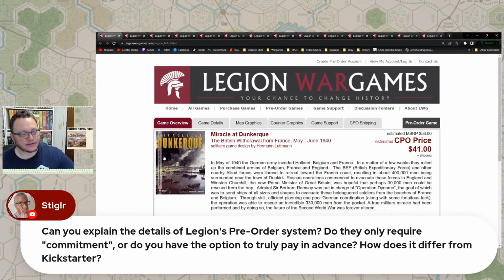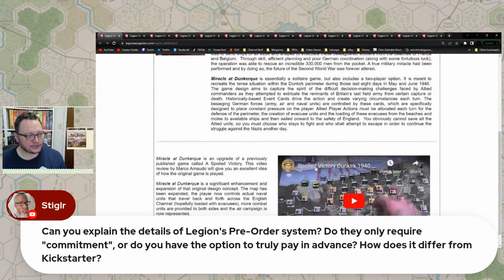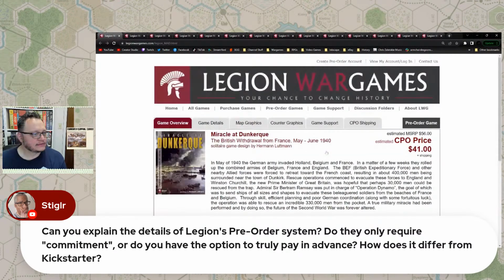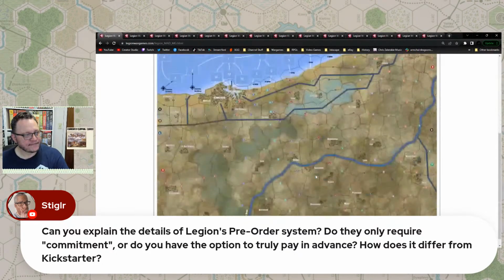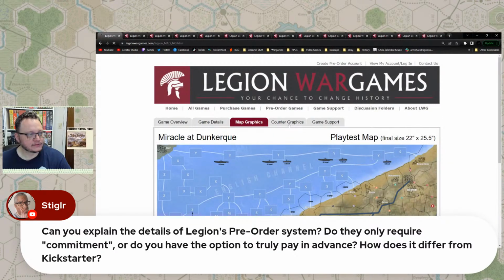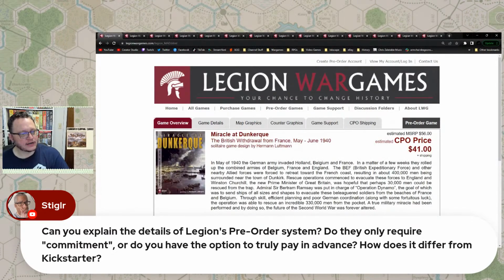Next up is Miracle at Dunkirk. This is a Herman Luttman game. It is a solitaire game with a 2-player option. It's an upgrade of a previously published game called A Spoiled Victory. So looking at the map graphics, these are definitely upgraded map graphics. Area movement, looking at the counters. No counter images yet. All right, so solitaire game about Dunkirk.